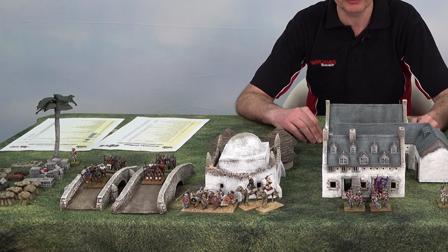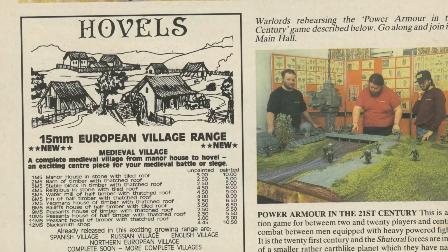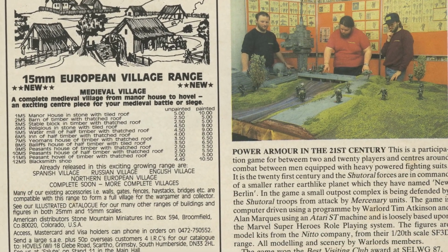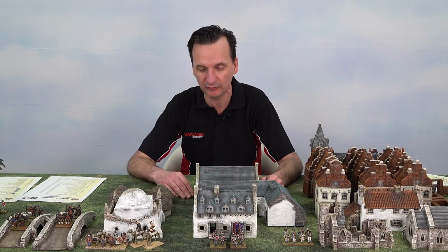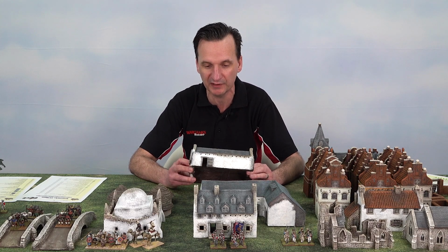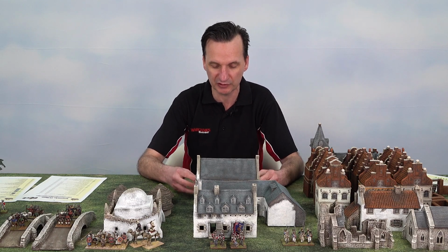Now, Hovels have been around for ages. We looked back in the magazine and saw that they started advertising with us in about 1989. So they've been around the block for a long time, and maybe because of that, you take a look at the buildings and really it's difficult to get anything better. They've got that sort of organic look that you get with resin as opposed to the straight lines that you get with MDF.